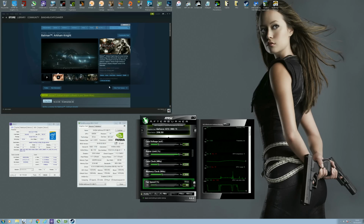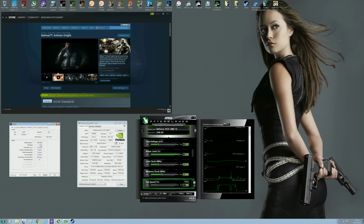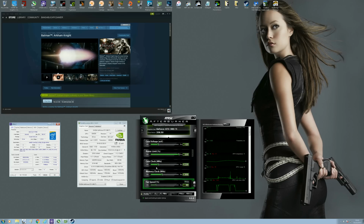Now the system I'm using has an Intel i7-4790K overclocked to 4.7 gigahertz. I'm also using an Asus Maximus 7 Ranger motherboard with 16 gigabytes of Corsair Vengeance Pro Series memory running at 2400 megahertz. For the graphics cards, I'm using two Nvidia GTX 980 Ti's in SLI using an overclock of 220 megahertz on the core and 300 megahertz on the memory.